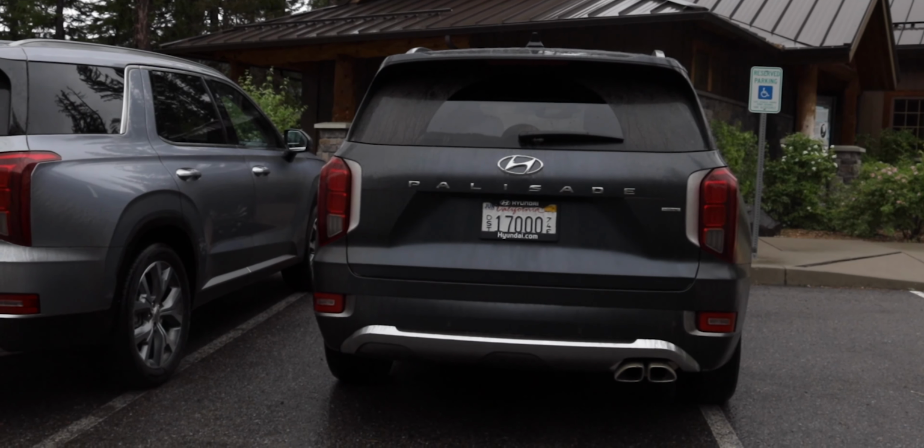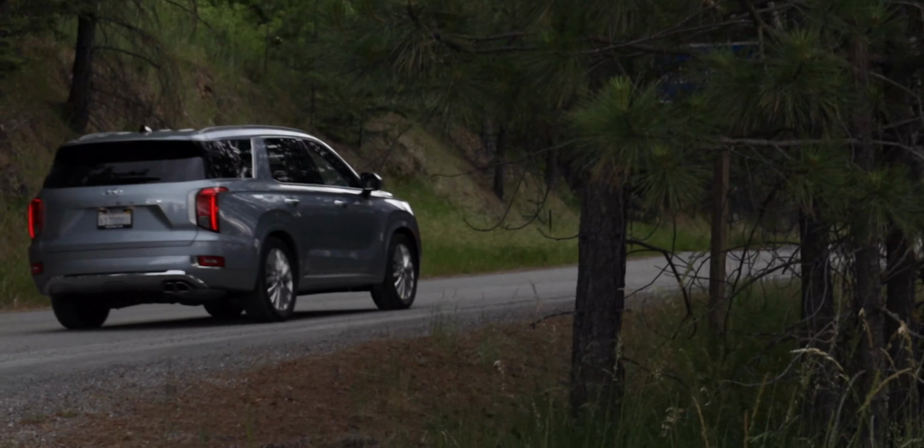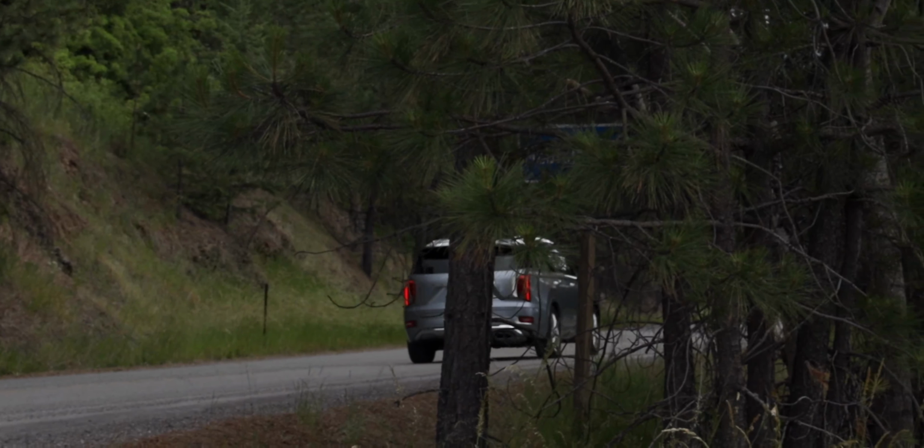Now, it has a higher base price than some of its competitors, including the Atlas. But once you start adding technology and bumping up in trims, you're definitely getting a lot more for your money once you step up into those higher trim levels. So I'm definitely drawn to the Palisade as a family SUV for my own family. I really enjoyed my short amount of time with it, and again, looking forward to spending more time and putting out a full review for you guys.